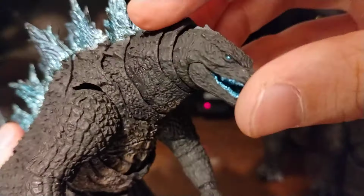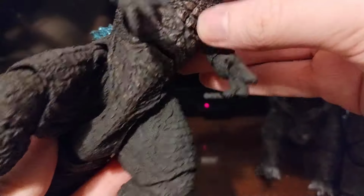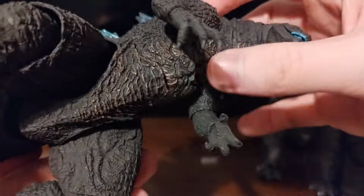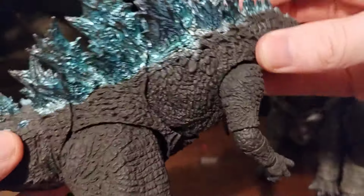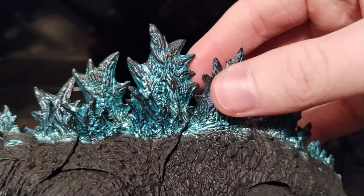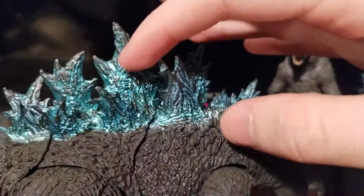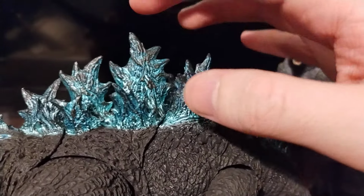But moving on to paint, the paint is alright. On the chest here, it's good. You could do some more dry brushing to make this more accentuated, but it is nice. It is very nice. Here, the paint isn't too bad. It's not very far from how it looks in the film when he charges up, although it's the wrong pattern.